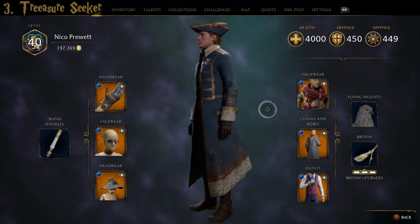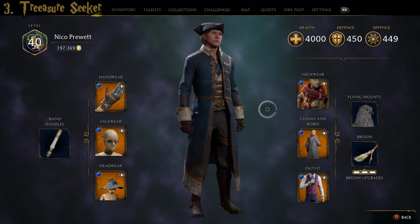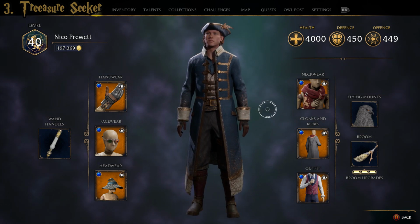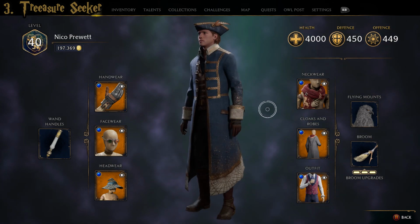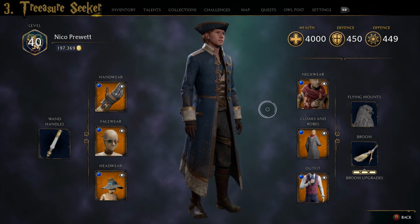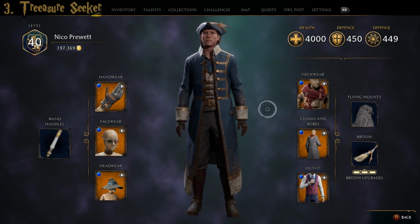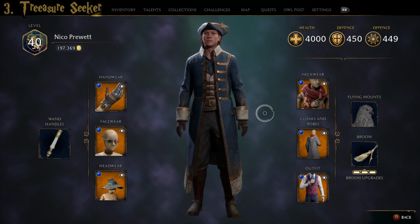Alright, for our next one, we have the Treasure Seeker, and so this one is another one that is pretty straightforward, as all of the items that make up this outfit are quest rewards, and there's just a bunch of different treasure hunts that you can unlock throughout the game. Every single one of them will lead you to an item of this outfit. So the very first one can be gotten basically on day 1 of the game from, I think it was a nerdy Ravenclaw student with a weird nasally voice.